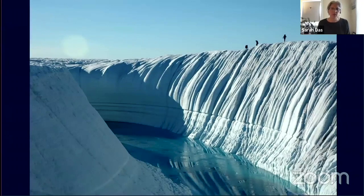And here we're very interested in understanding this water flow. Where does it form? Where does it go? And how does that ultimately impact the glacier movement, which is how the ice will get from the center of Greenland into the ocean, where in turn it really can impact things like sea level rise.